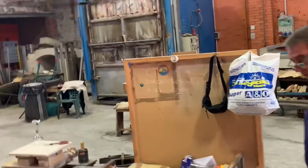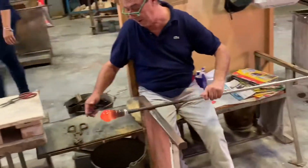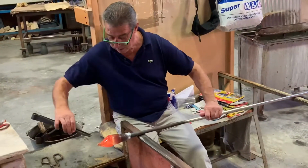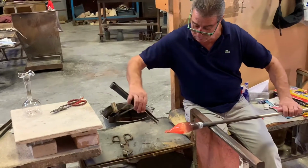I'm a little horse. Horse? Yes. Okay, I'm both. Now you can see from here. Those are the ears. And you can try at home.